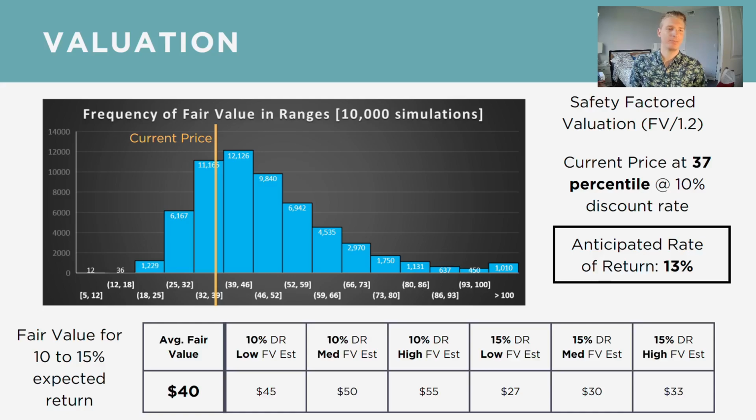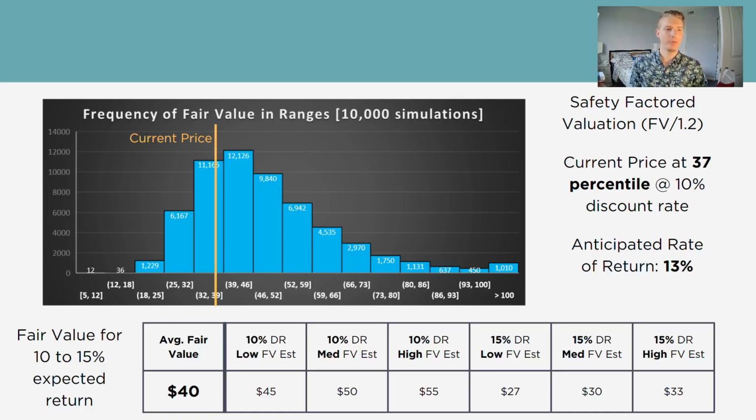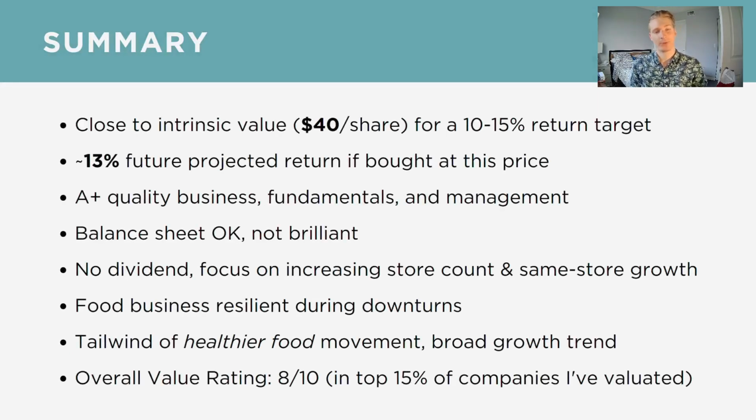So that's the result of the valuation analysis I've done. In summary, this stock is close to its intrinsic value of $40 per share, or thereabouts, for a 10 to 15% return target. And the anticipated return, if you buy at the current price, is 13%. So if that's a return that you can live with, which to me is a great return, then you should probably buy this company now.